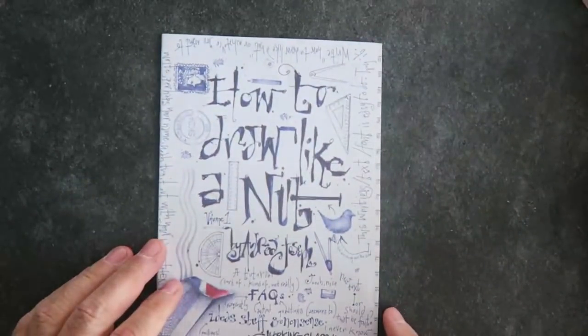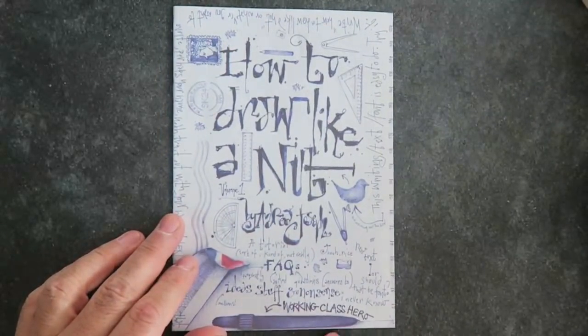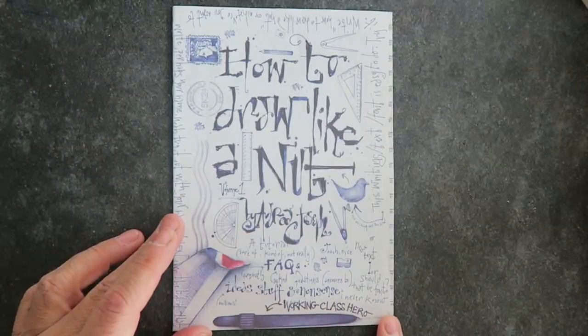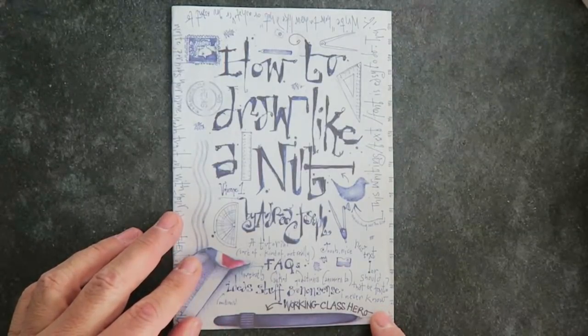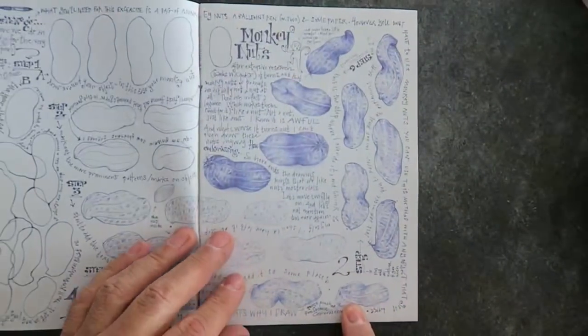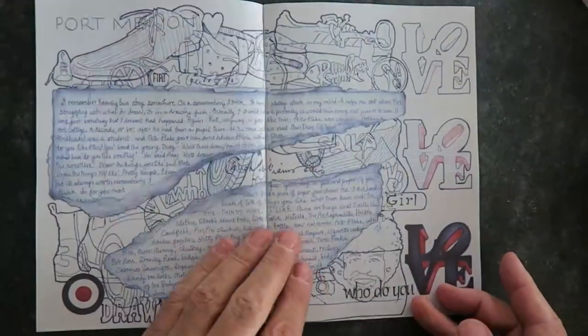So, Andrea Joseph, she's taught 2 classes for us at Sketchbook School, including a beautiful course on creative lettering, and as you can see, her work is beautiful, and she considers it to be too obsessive. You can see this book is called How to Draw Like a Nut. There's, in fact, drawings of nuts.